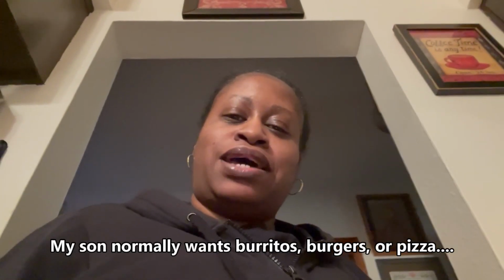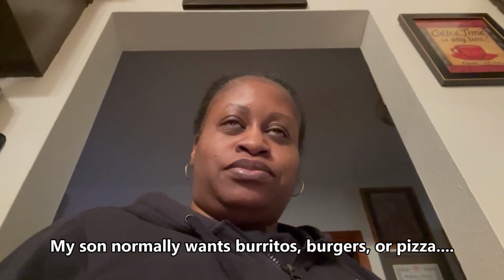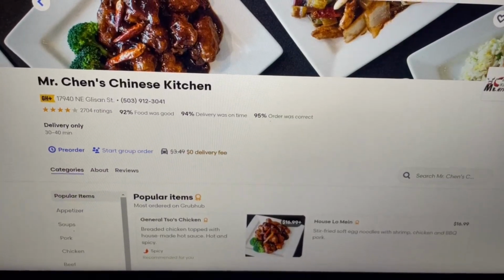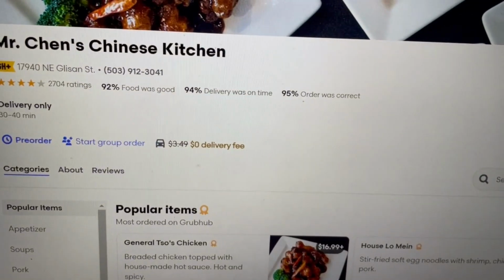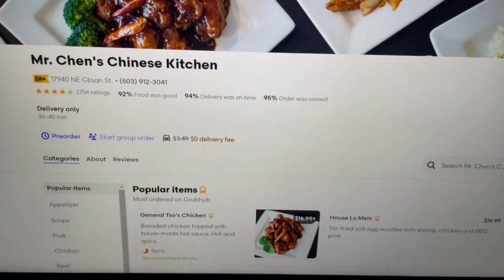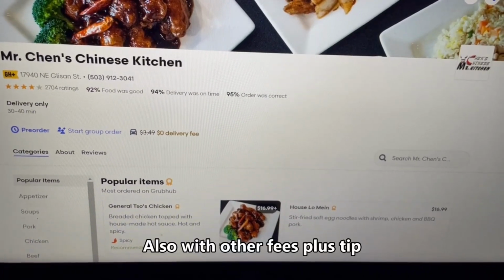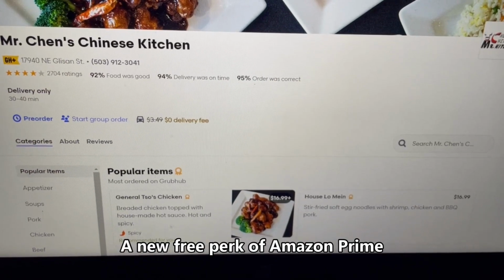Okay, y'all, so I'm scrolling on my computer trying to figure out where to order some food from. This is something I do at least once a month for my son. So I don't feel like cooking all the time, but like this restaurant right here, when I lived out in Gresham, we used to get stuff from them all the time. You see their score? That score is for a reason. They are absolutely awesome. But since I've moved further away, I'm not trying to pay that delivery fee. But since I have Grubhub Plus, I don't gotta pay that.